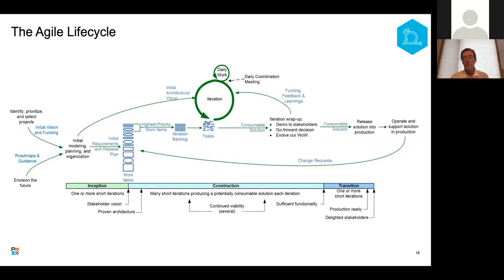And a lot of people say that there are no projects anymore, it's all product. But that's not really true. There are certainly lots of situations where you will maybe bring in a consultant team to build something and then disband the team. So context counts. Certainly we'd like to move towards a product mentality, but there's still a place for projects.